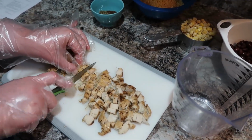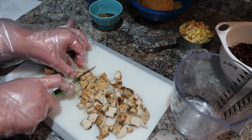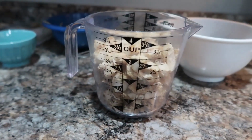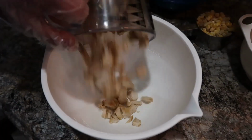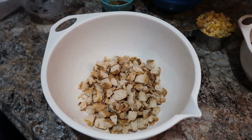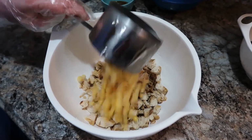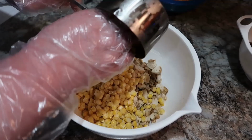Now, please excuse my gloves. I actually don't usually wear gloves for cutting regular chicken like this unless it's raw. My hands were so dry this night that I had to wear gloves because I had to put lotion on my hands, or I wouldn't have even been able to bend them. If y'all have any great recommendations for something that really helps dry hands, I would love to hear it in the comments below.